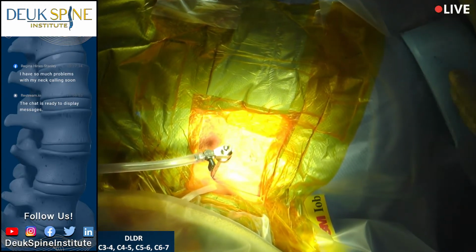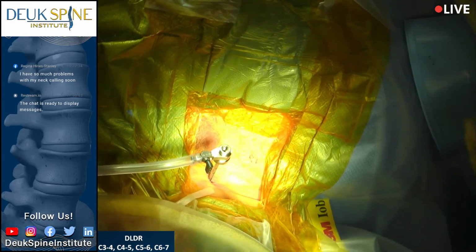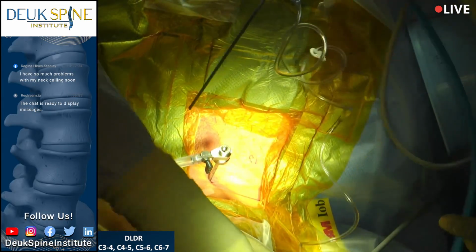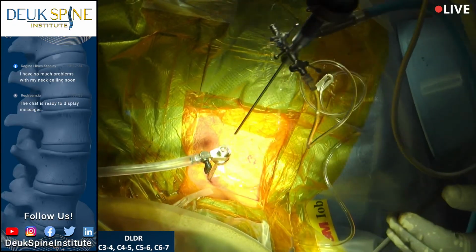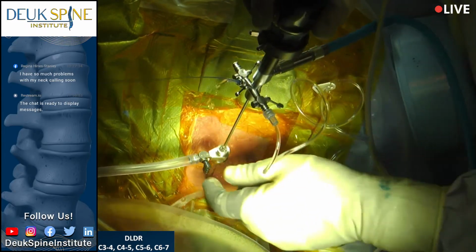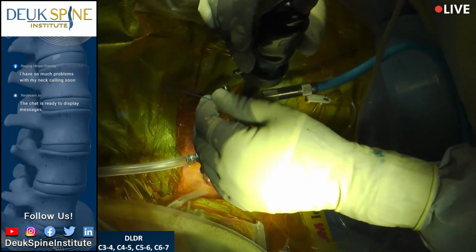Yeah, this is definitely not an easy one. And I knew it wouldn't be easy when I met the patient, and he knew it wouldn't be easy because he's watched enough of these surgeries. So, is the scope on? Scope on, please.